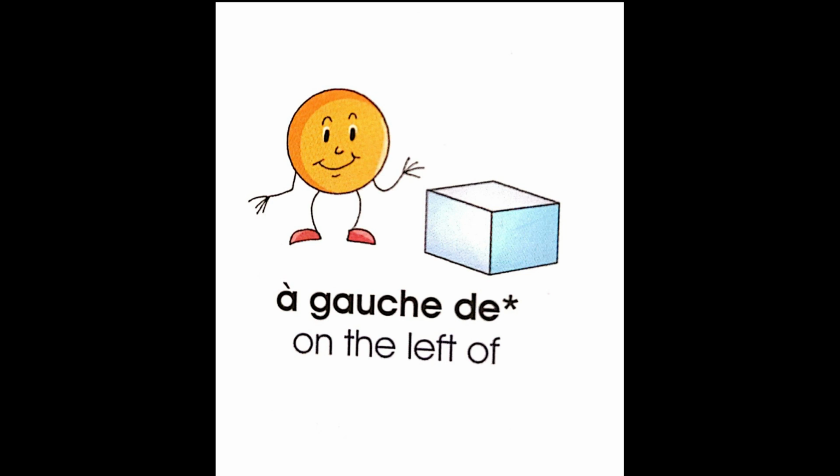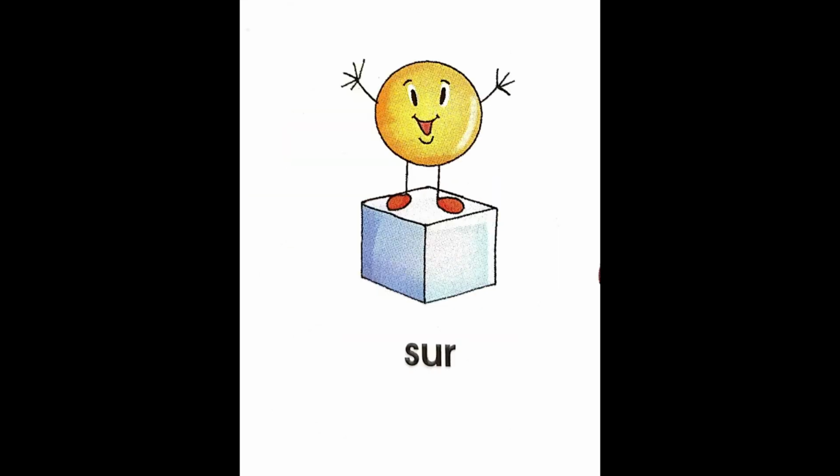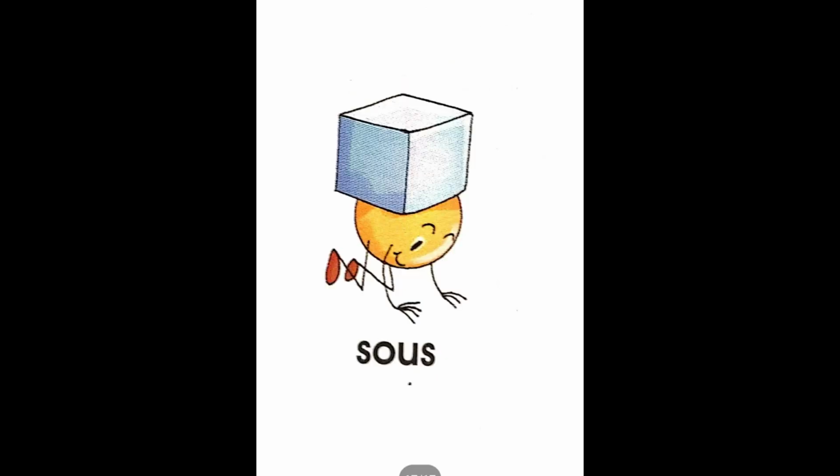Très bien. And now let's see the opposites. Next game is opposites, you have to tell me. Now, what is the opposite of sur? Opposite of sur is sous. Yes. Do you know how we say opposite in French? Contraire. In an exam, if something is written like contraire, it means you have to tell the opposite.